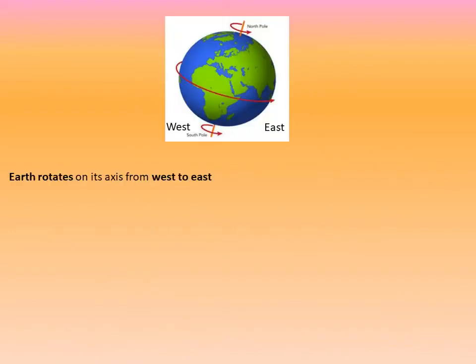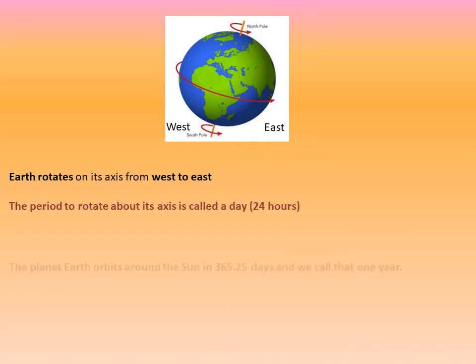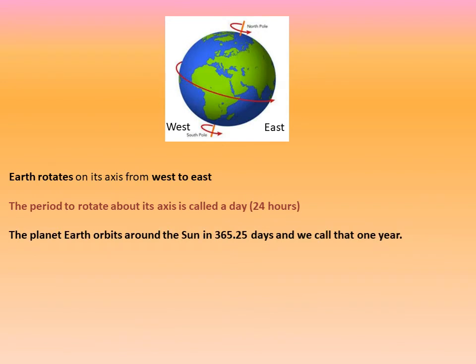Because Earth rotates on its axis from west to east, the Moon and the Sun and all other celestial objects appear to move from east to west across the sky. Viewed from above, however, the Moon orbits Earth in the same direction as our planet rotates. The period it takes the Earth to rotate about its axis is called a day, or 24 hours.